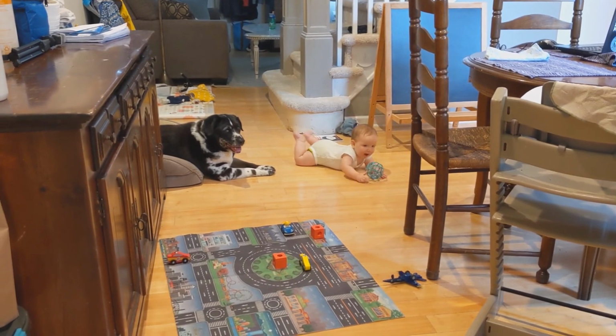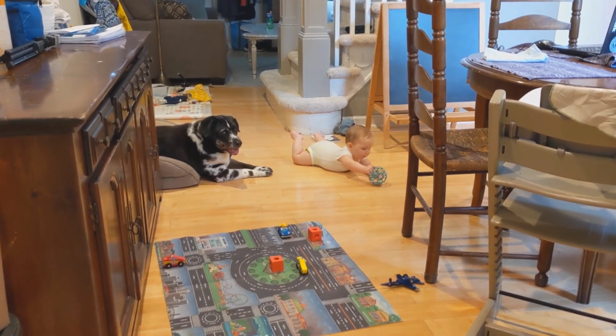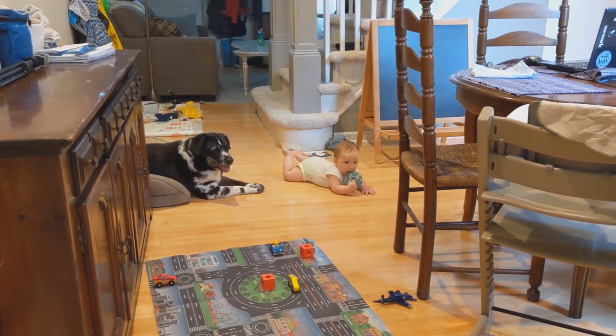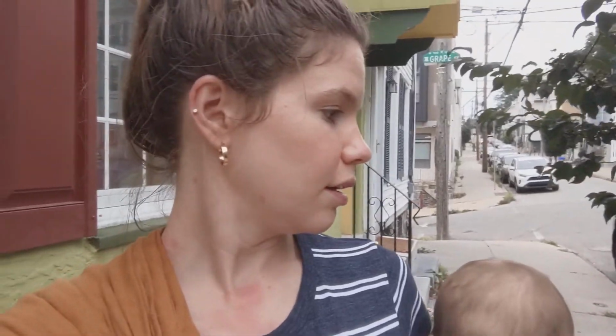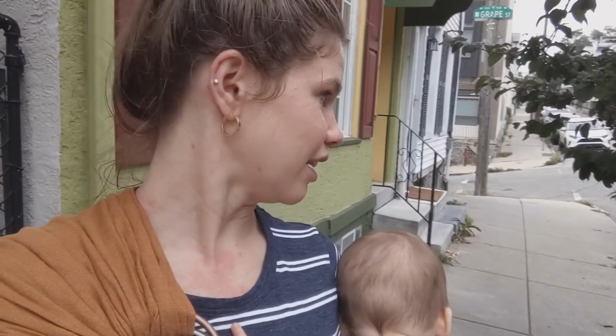We're trying really hard to get dinner in the oven and ready, and honestly it's been kind of hard because both of our kids have been screeching a lot. We went out for a walk. We really needed a change of scenery. Dinner is almost ready, but not quite, and both of them were getting really fussy, and there was just a whole lot of screeching happening.